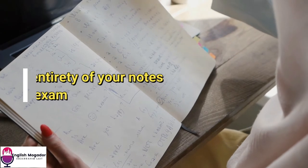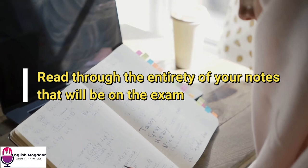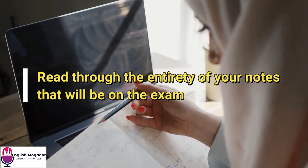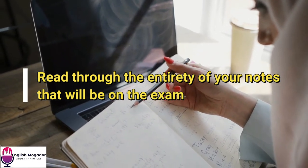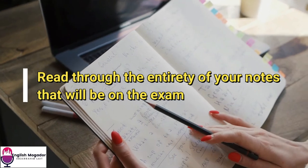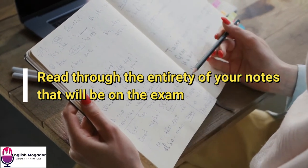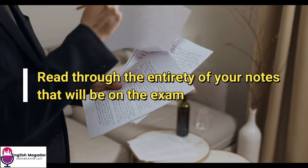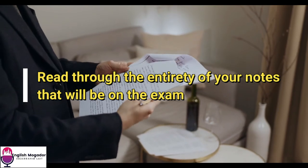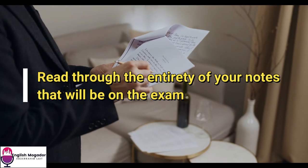Second, read through the entirety of your notes that will be on the exam. It will refresh your memory of the material and help you remember what you learned. It will also make you aware of all the information in your notes, where it is located so that you know where to find it, and what might be missing from your notes. Decide if you think your notes are sufficient to study from. Did you miss any classes? Are some of your notes missing? If so, you might need to borrow someone else's notes.